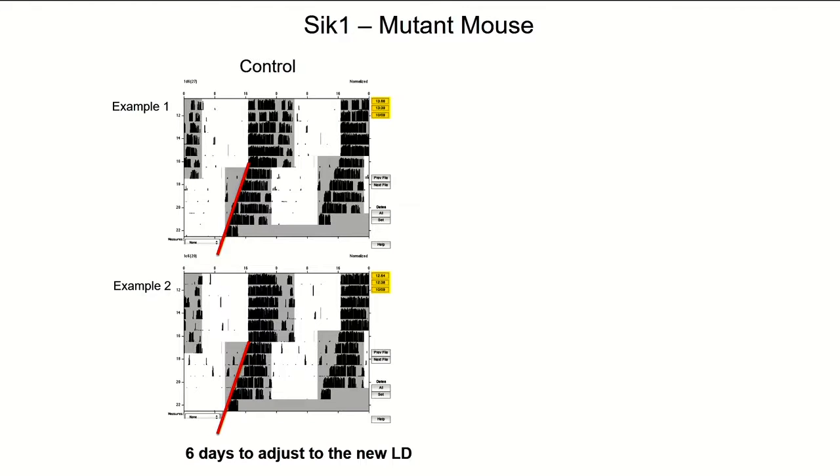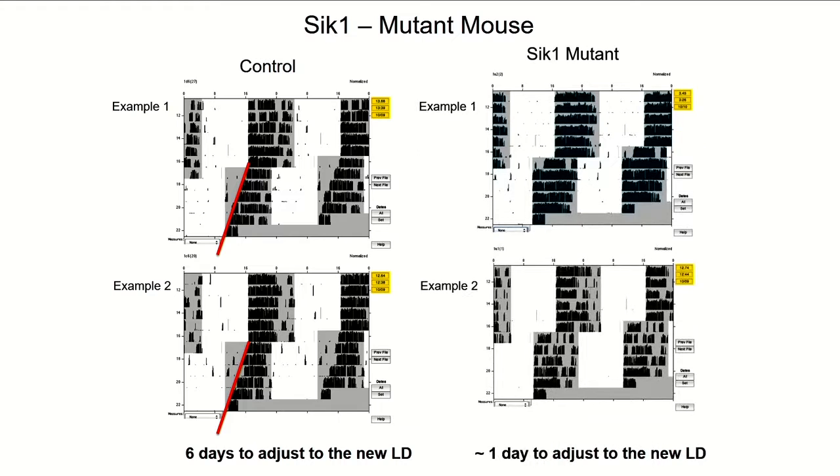Again, we replicated the jet lag protocol by advancing the light-dark cycle by 6 hours. So we see the 6-hour advance here. And again, about 6 days for this control mouse to readjust. The mutant mouse, to our great pleasure, realigned itself just like the RNAi knockdown mouse and took about 1 day to adjust. So that's a replication of the original findings.